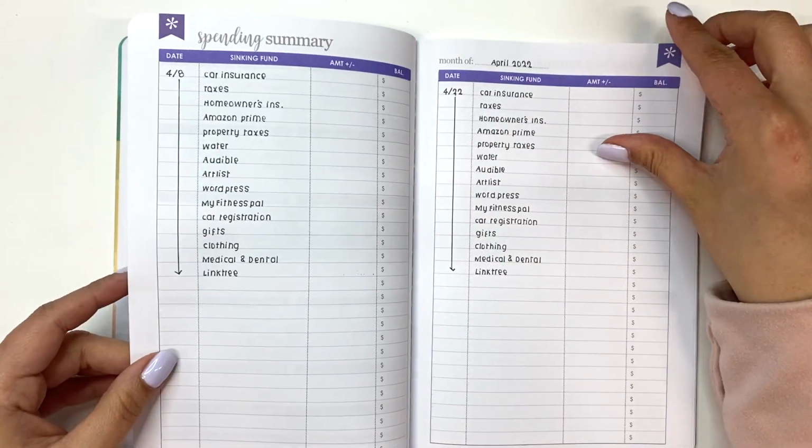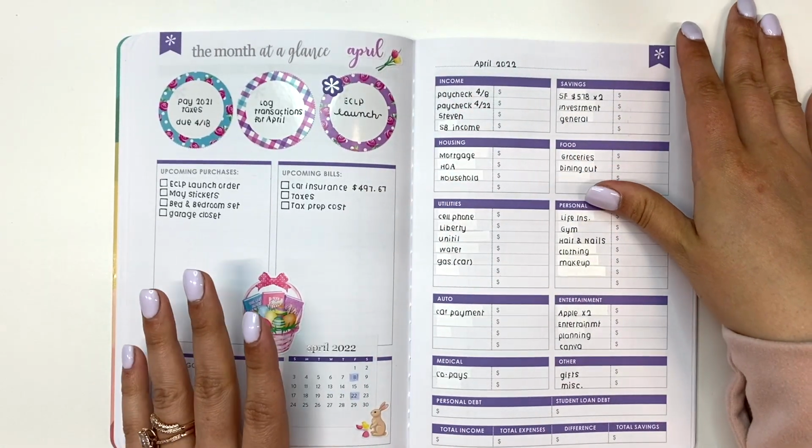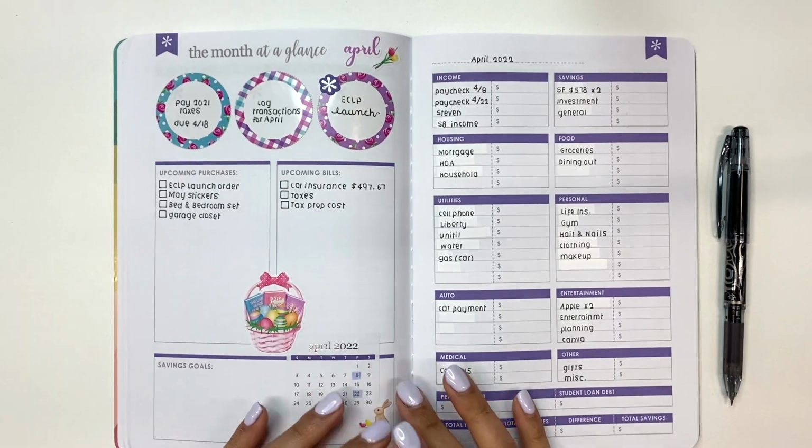So I try to keep it as simple as possible. If I make it too overly complicated, then it's not gonna be as effective. So yeah, let me know if you have any comments or questions down below.